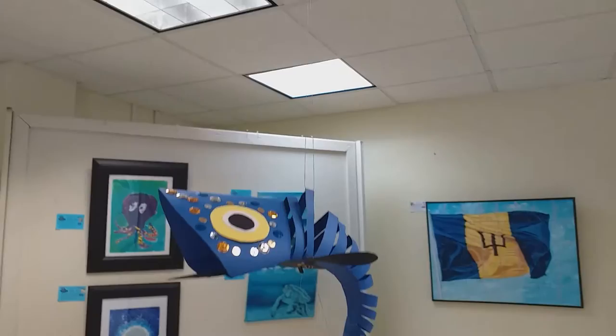And Nicholas Canterbury here, featuring our leader, our current Prime Minister, the Honorable Mia Amor Mottley QC MP, Prime Minister of Barbados. And he would have done a very beautiful rendition of our beautiful Prime Minister here, winning a bronze award for this piece. So here we have our Prime Minister smiling away, and a beautiful fish. Well done. And we have Joshua Critchlow from Ellerton Primary, who won a bronze for this award here.